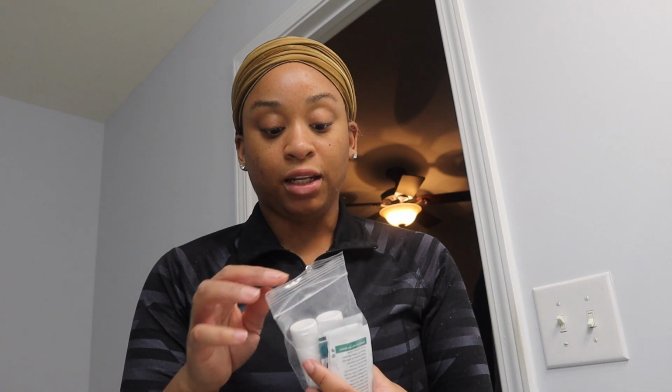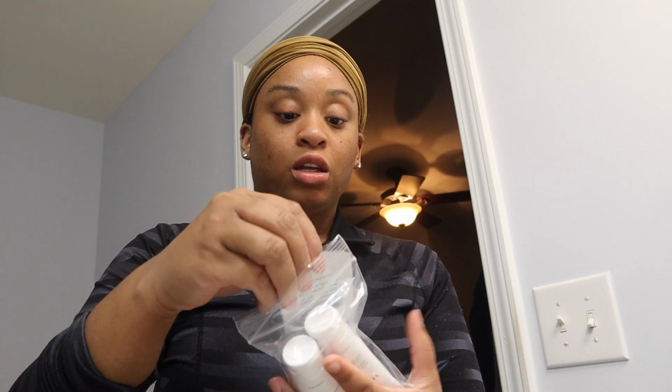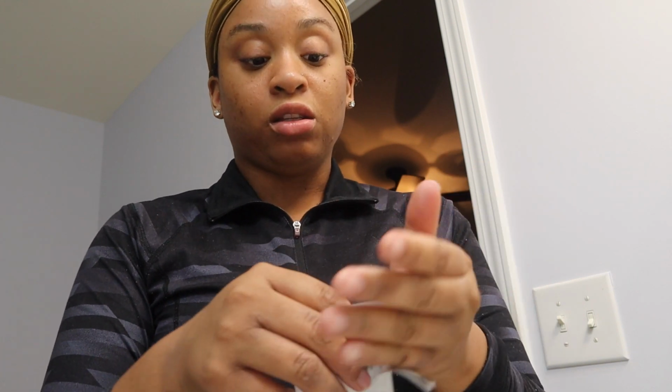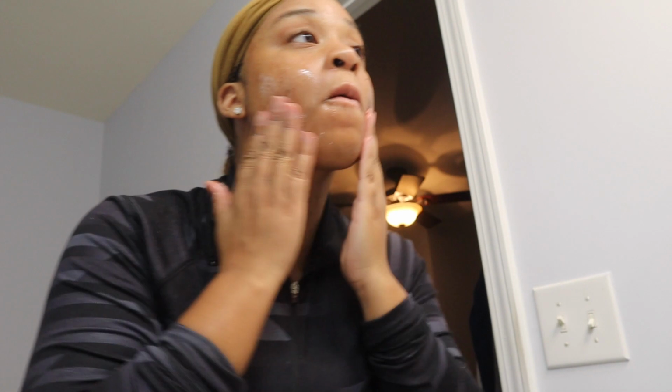My hands are clean, I just washed them. He said I look like I would be a peeler because when he was putting the chemical peel on my face, he said that I frost up. So I'm supposed to use one of these packets in here. He said it's supposed to last me. It says for all skin types. So I'm just gonna take a bit of this and wash my face. It's just like a clear gel. I rub my face. It feels regular.